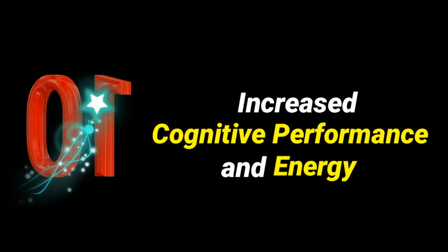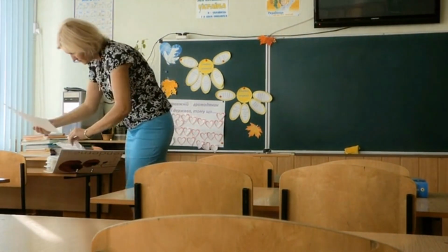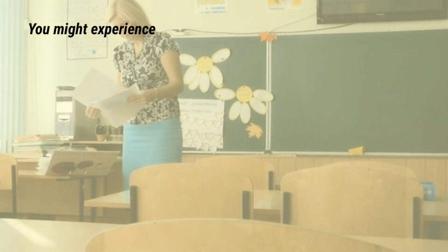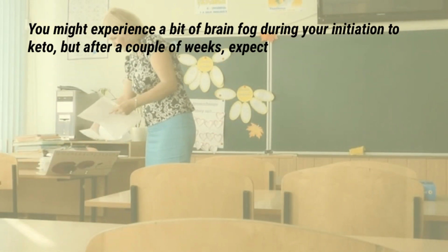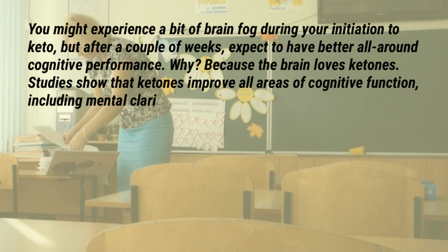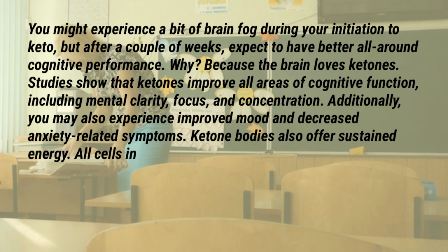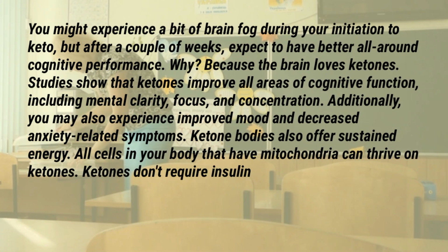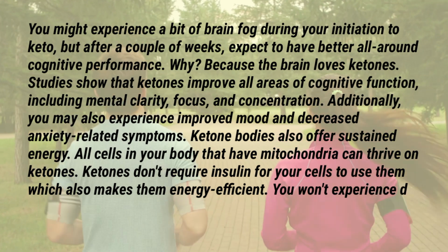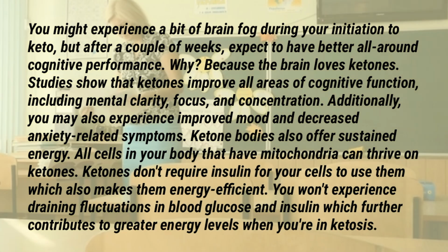Number 10. Increased cognitive performance and energy. You might experience a bit of brain fog during your initiation to keto, but after a couple of weeks, expect to have better all-around cognitive performance. Why? Because the brain loves ketones. Studies show that ketones improve all areas of cognitive function, including mental clarity, focus, and concentration. Additionally, you may also experience improved mood and decreased anxiety-related symptoms.